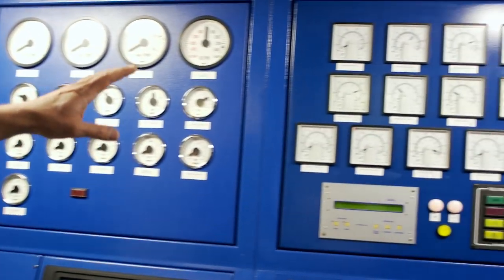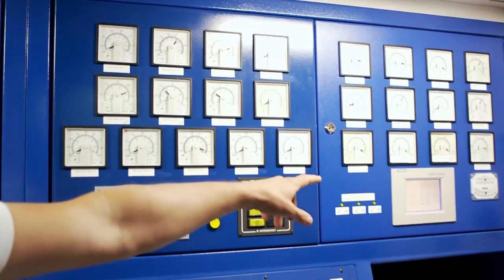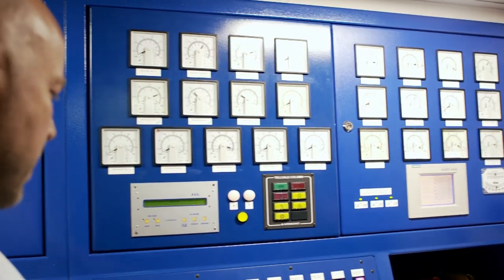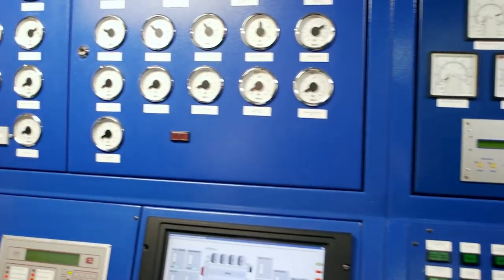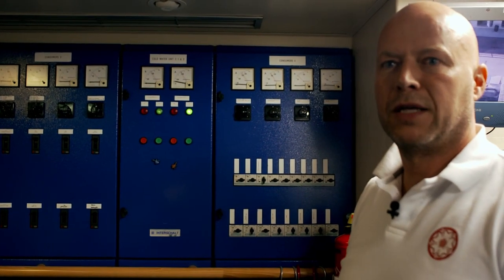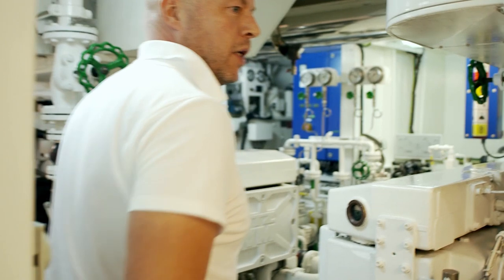Over here we have the tank gauges. We have controls for opening valves from the remote valves. We have all the fans here, and that's the main thing here. And then we have the different consumers that we can switch on and off from in here also. And this is also our office where we are communicating with shore. In here we have two out of three auxiliary engines. Each auxiliary engine is able to produce about 300 kilowatts.